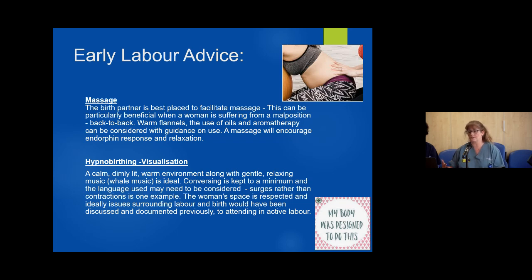Some women will want to hypnobirth. The things that you learn in hypnobirthing classes are actually really useful for anybody in labour, because it gives you visualisations, it gives you a chance to be relaxed and to just concentrate on your breathing and follow a rhythmic pattern. Let me just look at this slide, have a read of the slide as well.